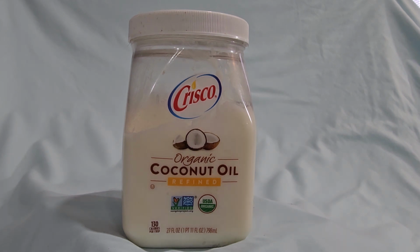We love it. I bake a lot of bread and make a lot of cakes, and I use this to grease the pans now. I use this for just about everything that ever called for Crisco or things of that nature, and it works great as a substitute. And it's healthier.